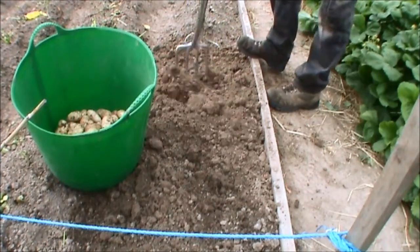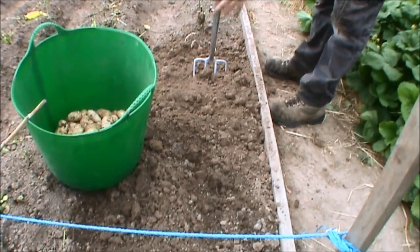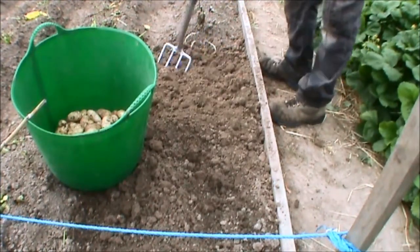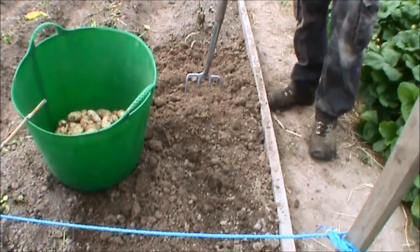Yeah, I can't believe how dry it is. Can't moan. It's too wet in winter, too dry in summer. No happy medium. It's just the way the country works, I suppose. Alright, that's the reveal on them. What should we do now?